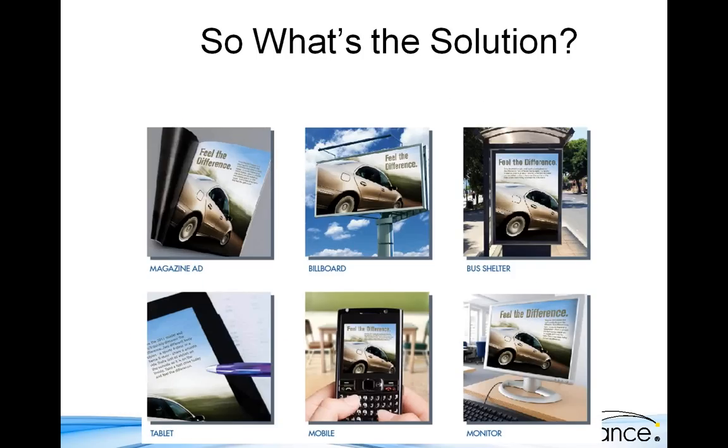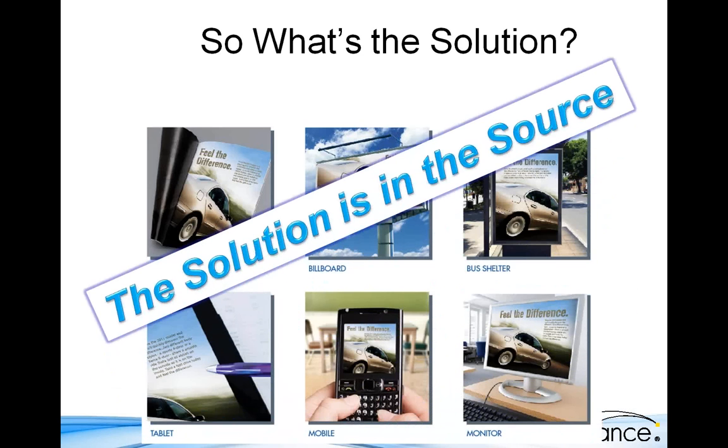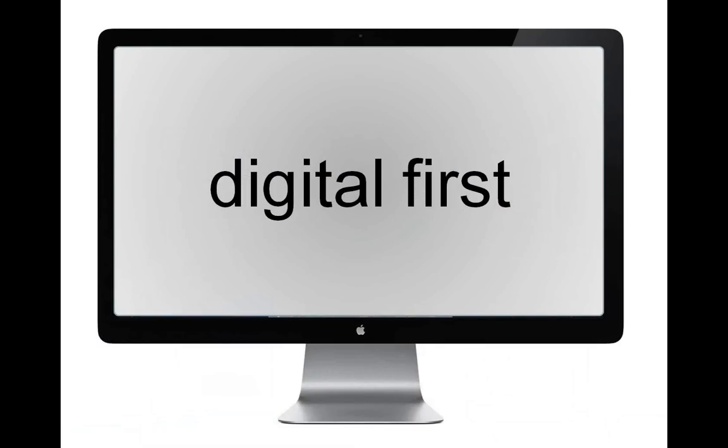So what's the solution? How can we take our content everywhere? And we've all decided that the solution is in the source. That's kind of our tagline, our motto, and has really guided the specifications that we're developing. So it's a view of having digital first, or at the minimum, digital early. And I want to stress how revolutionary this is for publishers who have traditionally had publications that were design-oriented.